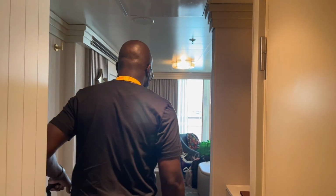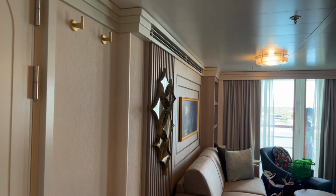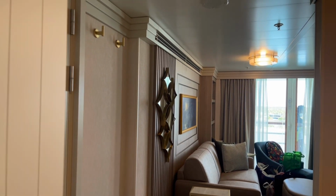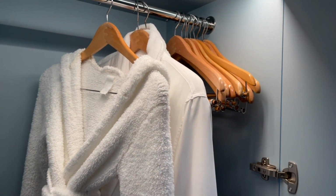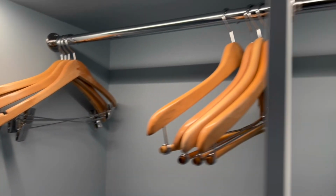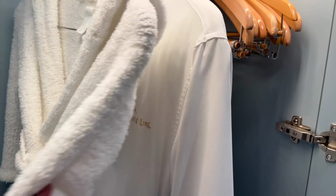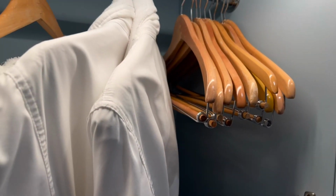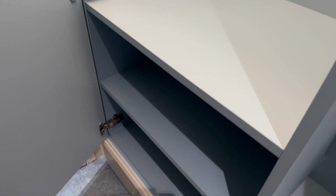All right, so this is 8032. It's a one bedroom suite that has been remodeled. So as soon as you come into the room, you have the closet and the lights turn on when you open the closet door. Ample hangers. Oh, they've even got a little baby robe. And they're soft, soft robes. A few life jackets in there. Storage. Guys, it smells so new.